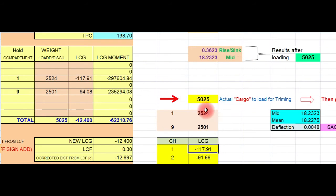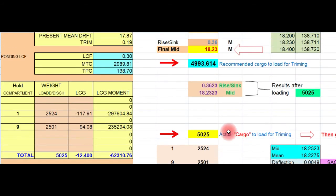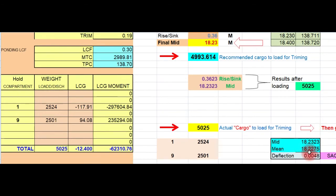Now, if you load 5025, your mid draft would be 18.23, which is very, very good. And your sinkage would be 0.036623, which is a little over 0.0023, which is okay. And look here, your mid draft is 18.2323, and mid draft is 18.23 here, and your mean draft is 18.2.